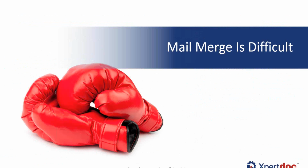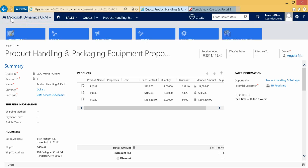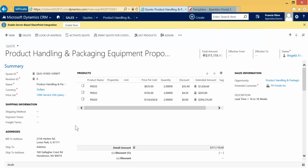And what I'm going to do is actually do a mail merge from CRM. So I'm now in Microsoft Dynamics CRM 2015. This is the CRM Online implementation. But the capabilities that I'm about to show you have been the same since probably version 4, maybe even version 3 of CRM. Those of you on CRM 2013 will find this interface familiar. Those of you on CRM 4 or 2011, well, you get to see the new look and feel of the modern version of Microsoft Dynamics CRM.